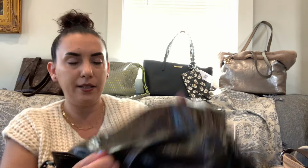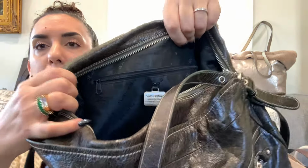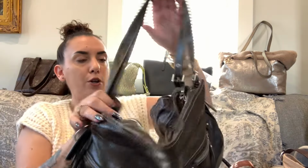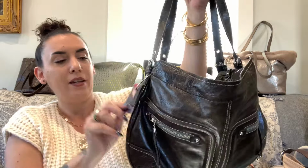The inside has a zip closure that opens to one compartment. And then the inside, you have your branding with your zipper pocket and slips. Clean interior, clean exterior, dark green leather, Nuove Dive, number 7. And this is going to be $35.